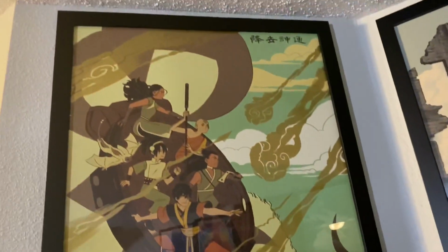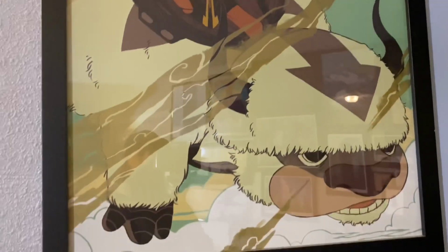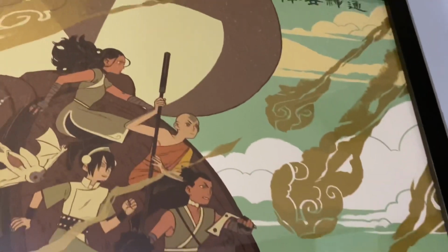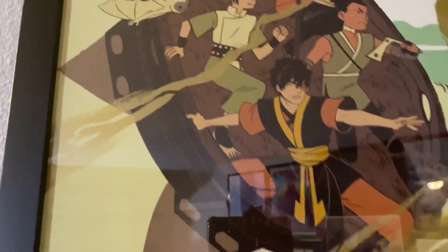Another one that I really enjoy. This is the Sarah Kippen from Mondo Avatar poster, which is also another really good series. And I'm a big fan of this one. But yeah, just a detail. Really, really cool in this.